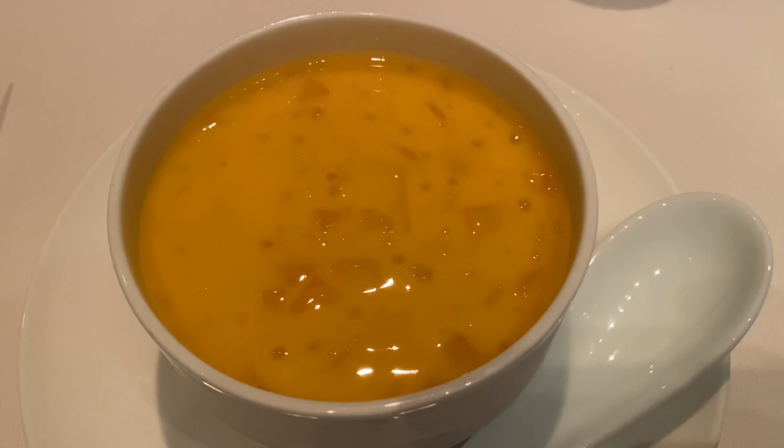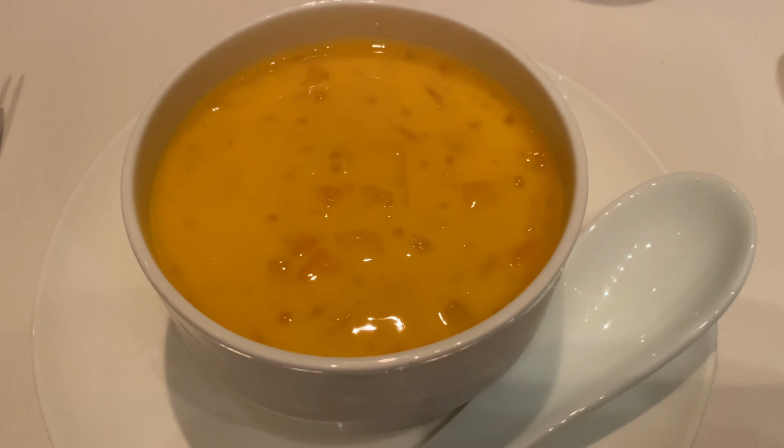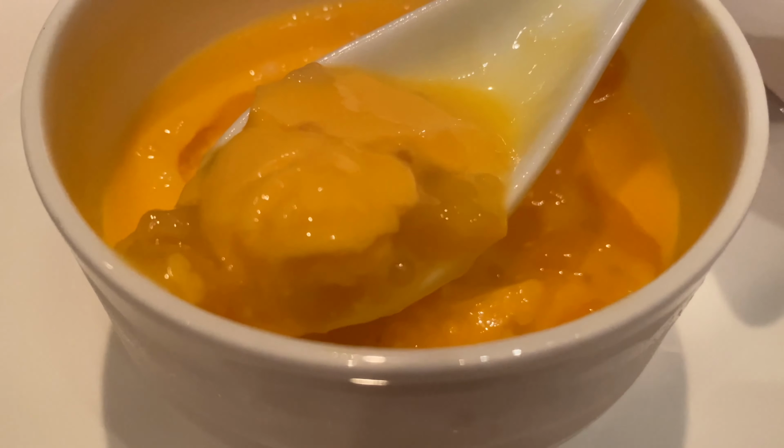And finally, what's not to love about this chilled mango and sago cream with pomelo, which was a crossover of sago cream and mango pudding. And don't forget to bring this complimentary XO sauce back home at the end.